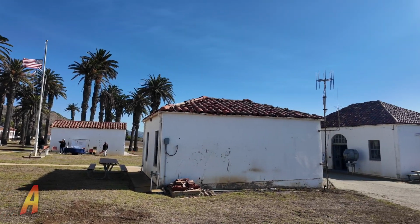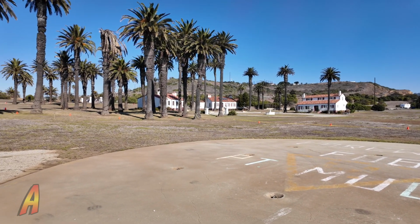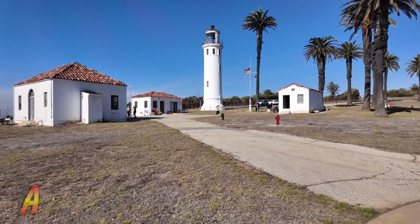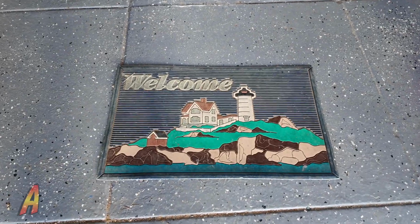However, certain buildings were roped off, such as the actual lighthouse and the keeper's quarters. This was due to the asbestos and lead paint these buildings have. One place we can check out is the display center.